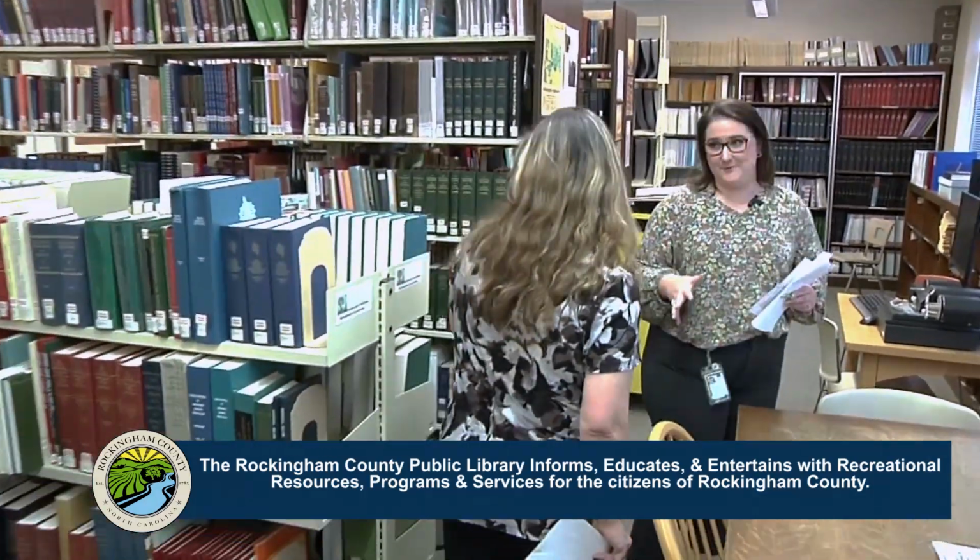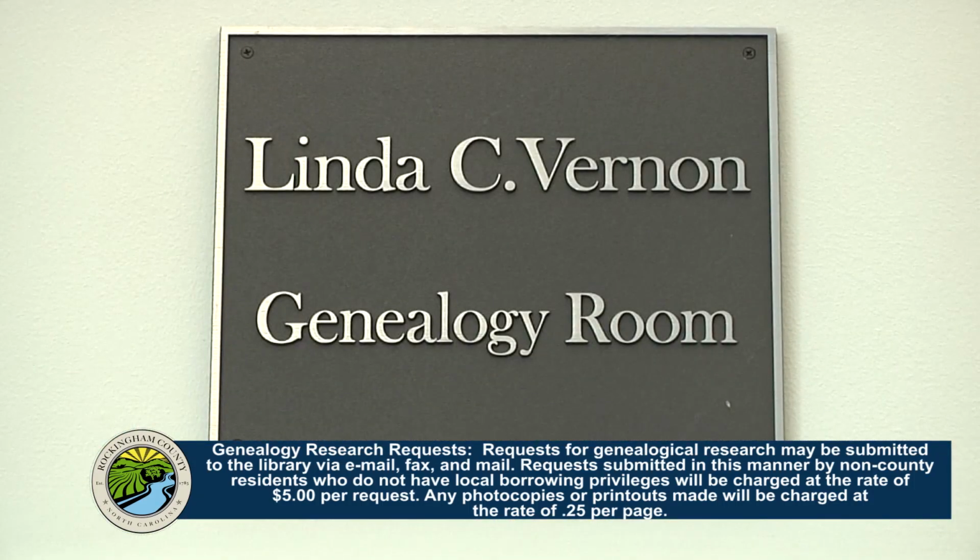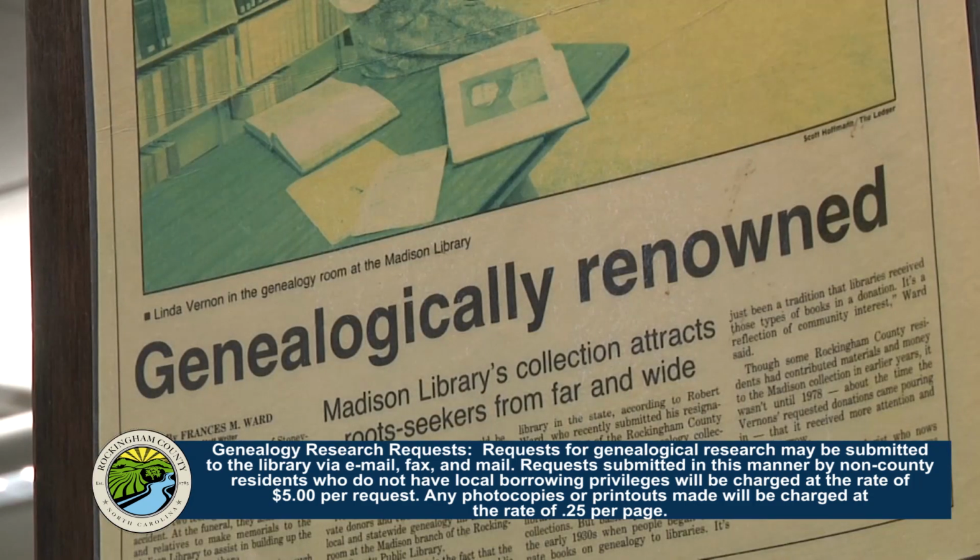So this room is a lot less colorful, I guess you could say, than the rest of the library. And we're in the Genealogy Center of this particular library. Tell me a little bit what goes on in this particular room, and if this is available at the other libraries. Okay. The genealogy room here at this particular branch is pretty special because it is the largest collection we have in our department. Okay.